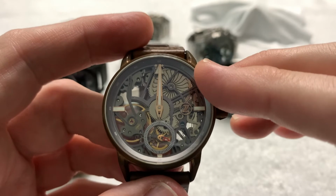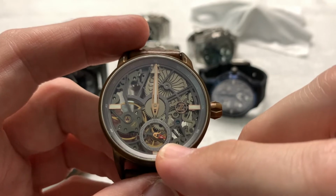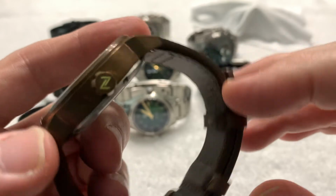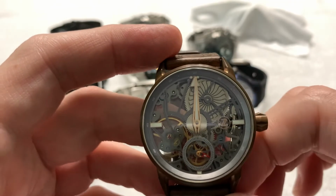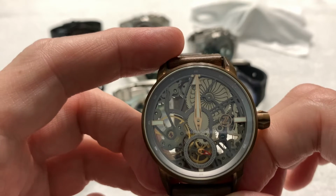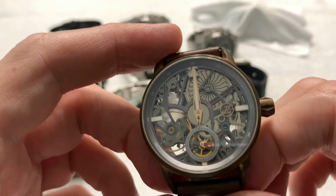Manual wind, and you have a subdial down here for the sweep second or constant seconds. Big oversized crown, and it has a pilot's watch aesthetic to it. Just a beautiful watch. I think it was Elshin's first shot at a skeleton watch, and for a first shot, he hit it out of the park.